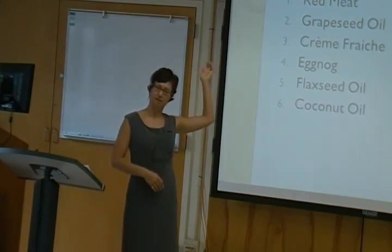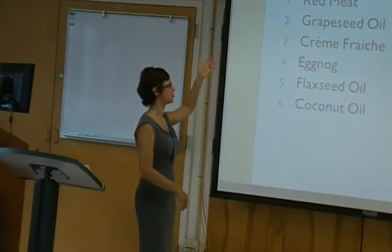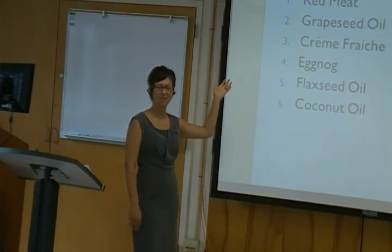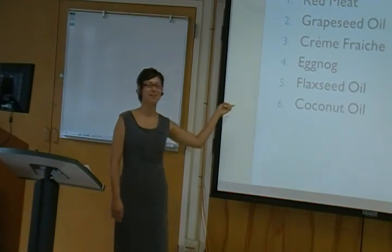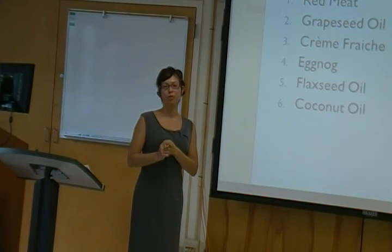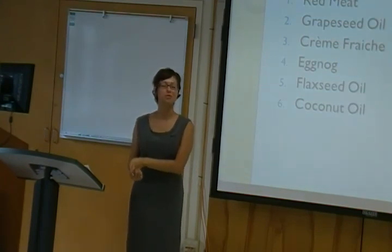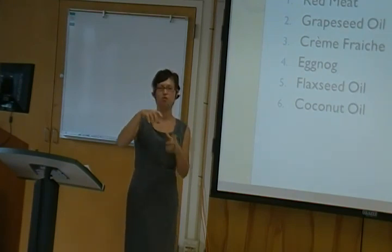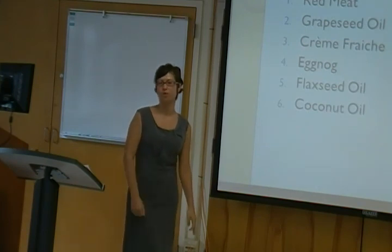Grapeseed oil. That's right, this is an oil. Creme fraiche. Saturated. Yes, because it's cream. Eggnog. Saturated. Yep. And flaxseed oil. Yep. And this is a tricky one. Coconut oil. Unsaturated. Ah, it's actually saturated. I threw that in there for a reason. Coconut oil and palm oil are your two tropical oils that are high in saturated fat. At room temperature, they're actually solid. If you ever go down to Whole Foods Market, it's a giant jar of white solid. It has a very low melting point.